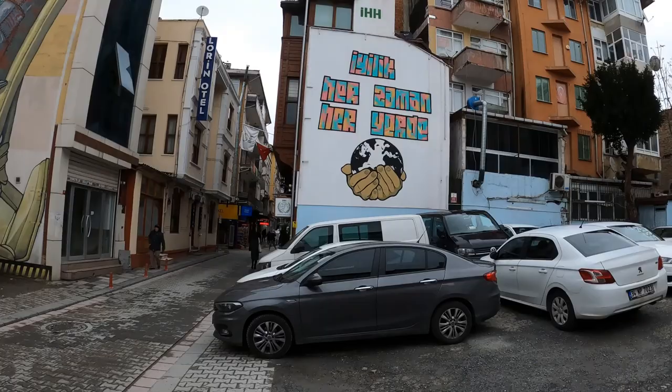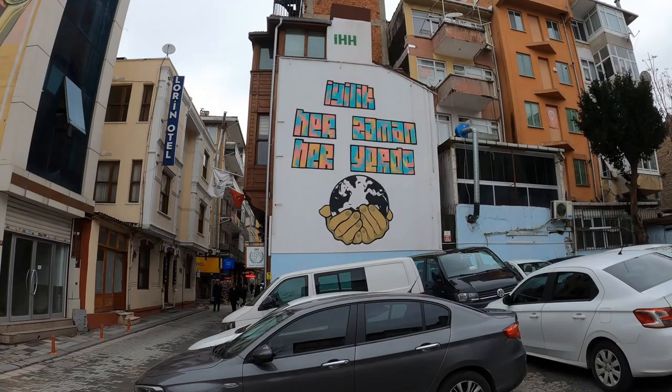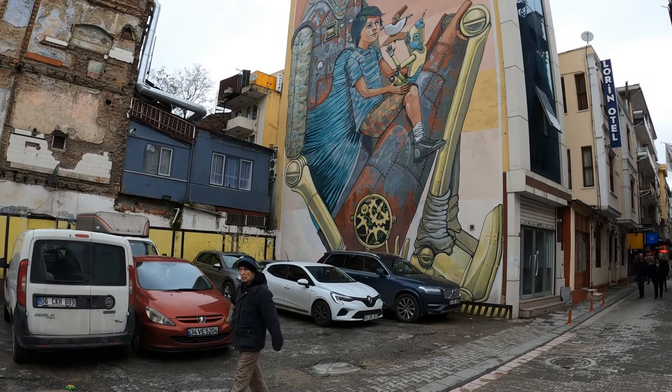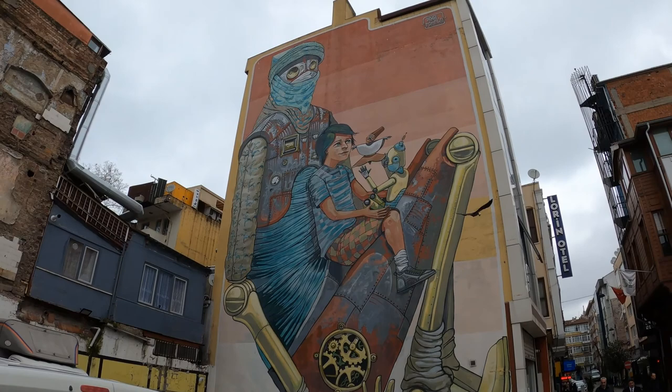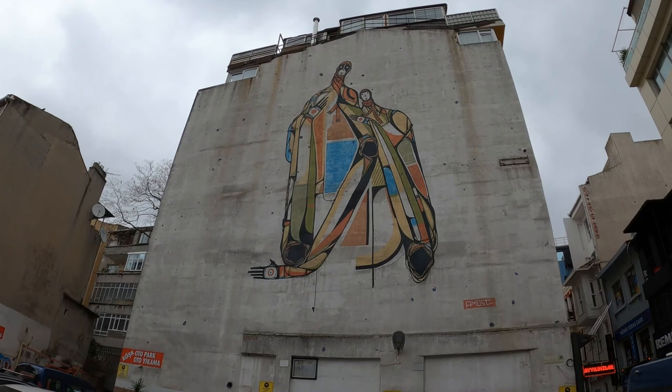Two more pieces that I did come across the other day. First one there, which I'm presuming is some kind of save the planet message, and then this one. I don't know what's going on here. Another new one on me, I didn't see this one. There's another one very close to where I'm stood right now, which I've just come around the corner and seen, and it's just mind-blowing.